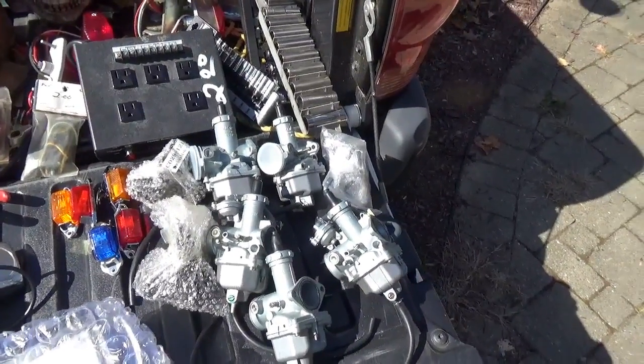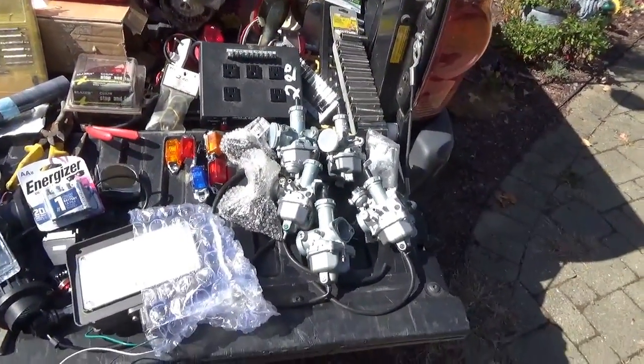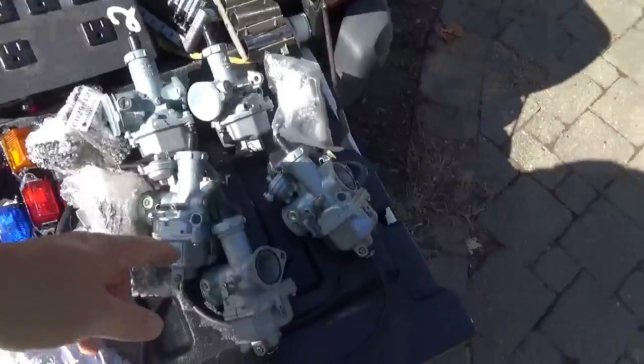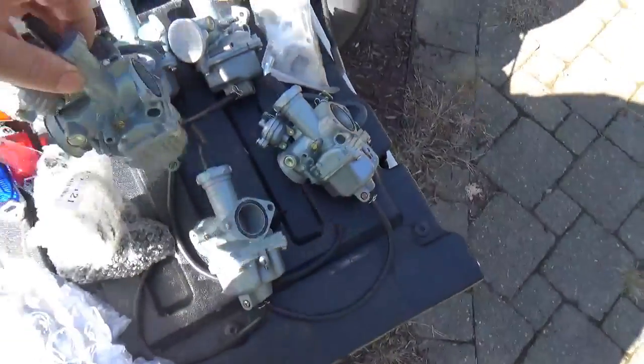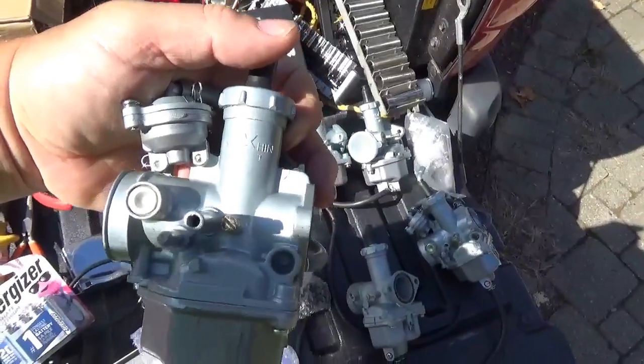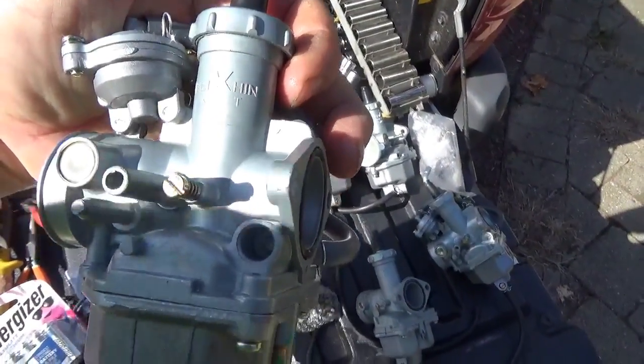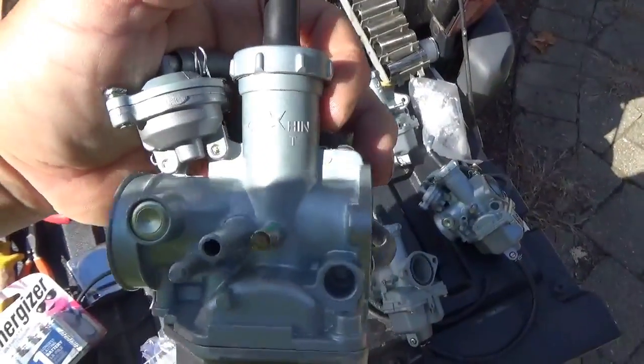I gave him 55 bucks, and I thought that was crazy good price, because the carburetors are up on eBay. They're not selling them as cheap as they used to. Basically, two of these carburetors, and this is Kevin on it.